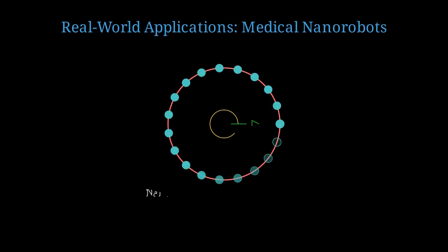Let's explore real-world applications in detail. Medical nanorobots are perhaps the most immediately impactful. Here's a nanorobot designed to clear arterial plaque. The red circle represents an artery. The blue dots are plaque deposits. The yellow circle is the nanorobot, and the green arrow shows its propulsion mechanism.